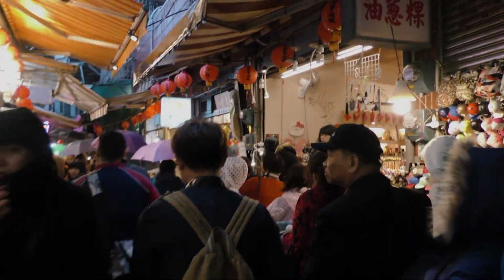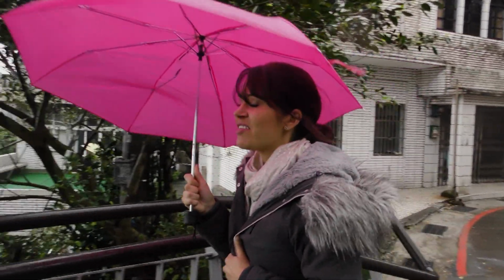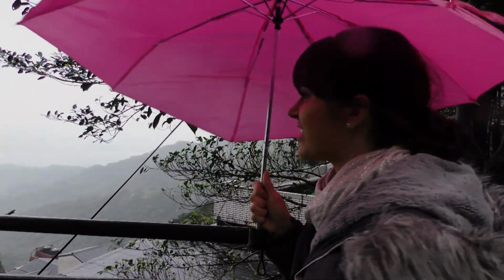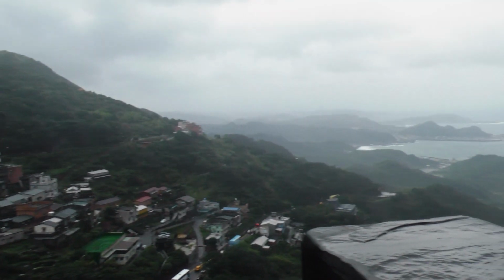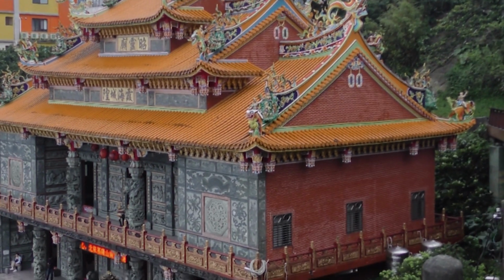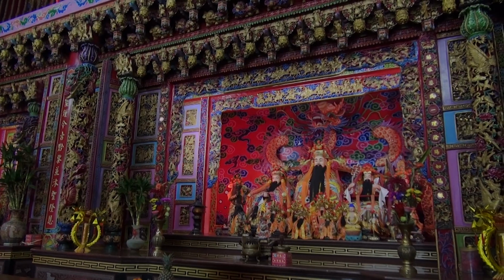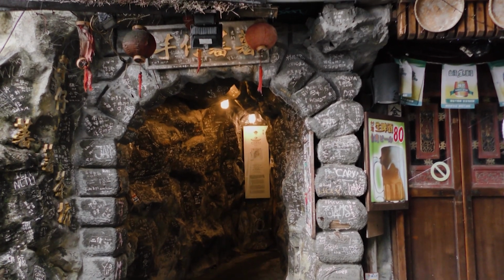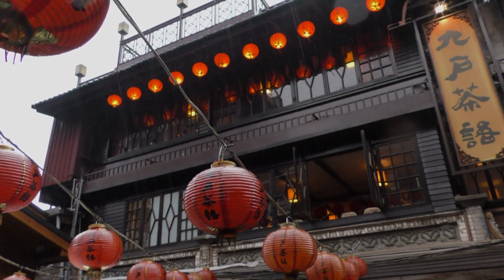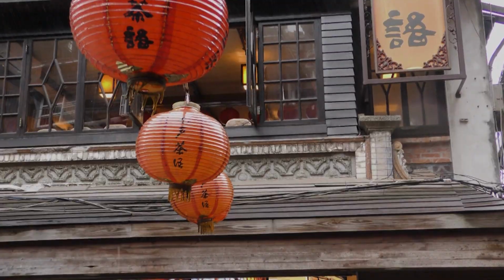The town is packed with visitors despite the rain. I'm so disappointed in the weather today, because I bet that view is amazing in the sunshine. You can literally see for miles. There's another stunning temple, but tourists also come here for another reason. So the area I'm in right now is from a well-known Taiwanese film called A City of Sadness. A lot of visitors come to this area so they can see the set where it was filmed.